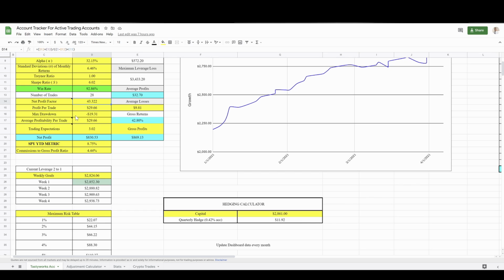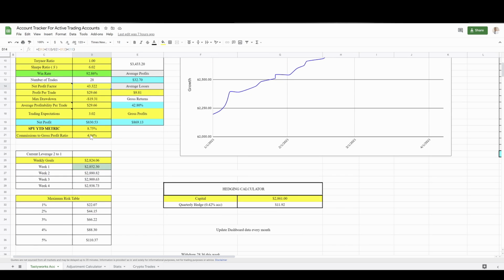Hopefully in future I can get a higher profit per trade, because when you get a higher profit per trade, you would be preparing yourself in a situation that you lose money, and you can weather the losses instead of losing all your portfolio. So far the SPY is doing 8.75%, and I am beating the SPY so far, and hopefully I can continue that in future.